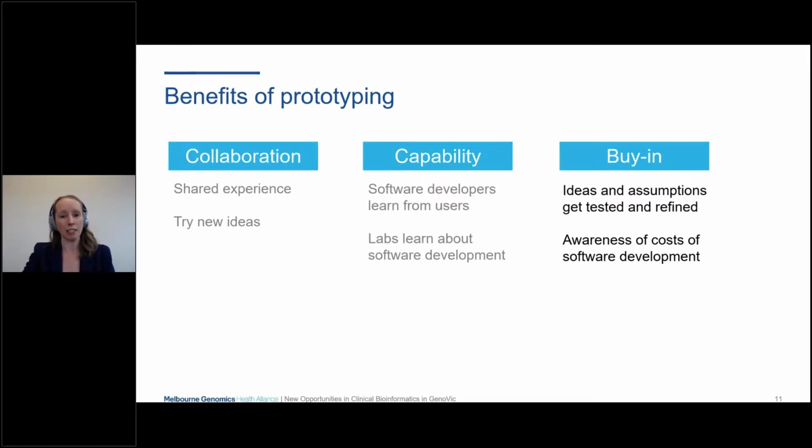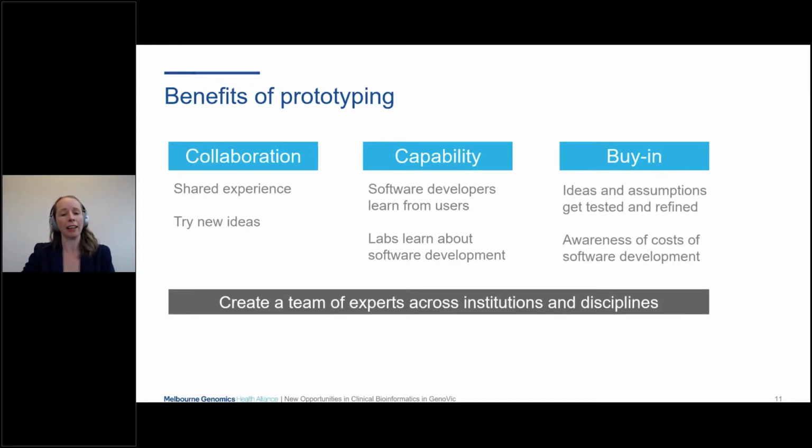So all the ideas and assumptions get tested and refined, and everyone starts to get a real awareness of what the costs are and how much it actually takes to deliver the software and systems that are needed. Underpinning all of that is that we get to create teams and networks of experts across the institutions and disciplines, and this is what enables us to actually innovate.